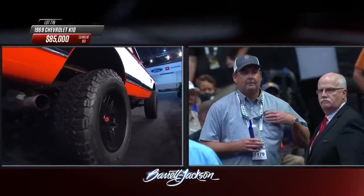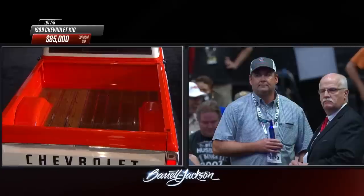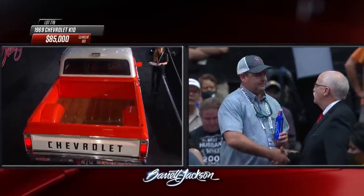Yeah, and I'll tell you what, the paint just looks great up here on the block. The Hugger Orange, really freshly done. The white, let's call it a creamsicle. Let's call it sold for $85,000.